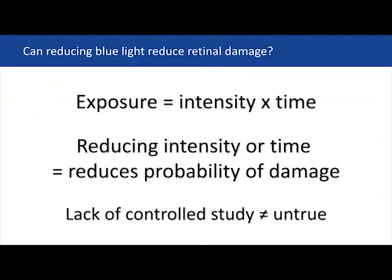So for myself, I wear blue block lenses for a reason. If I'm going to be lucky enough to live 100 years, and I'm going to be exposed to a certain amount of light through my life, the average person starts to get serious drusen or AMD at 65. If I can reduce the exposure to blue light by 20%, then can I add 20 more years to my life with good vision? I'm happy with that. If I can not get AMD till 85, that's way better than 65. So for me, it's a really simple thing to do to extend my likelihood of seeing well into the future. And again, the lack of a controlled study doesn't mean it's untrue, and that's really important to think about.